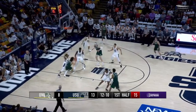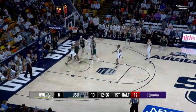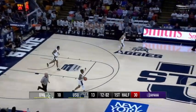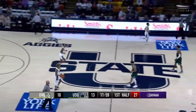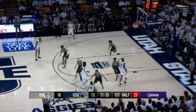Here's Washington trying to drive on John Knight III. Gets into the paint, kicks out. Connor Toolson at the top of the key, spins now to the free throw line, shoots a dotted line jumper and hits it. It's 13-10. Utah State still in the lead, 11:58 here in the first.